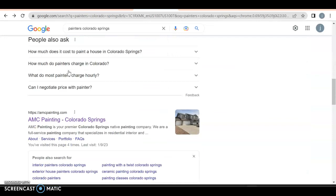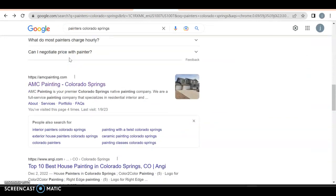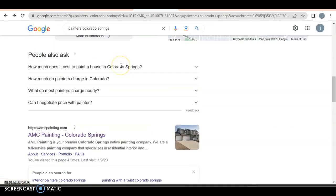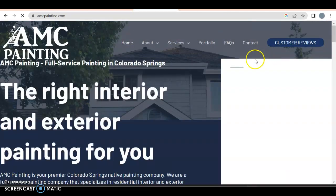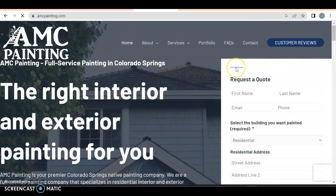And then how much does it cost? I mean, people do hit the drop downs, but this is the beginning of your organic search. So AMC Painting, Colorado Springs. They're your number one competitor in this area for painting. Let's take a look and see what they got.